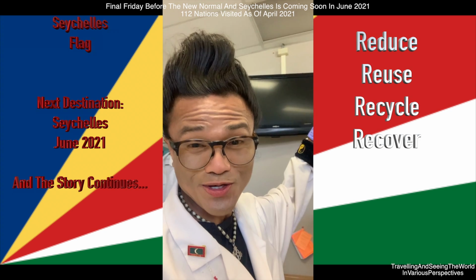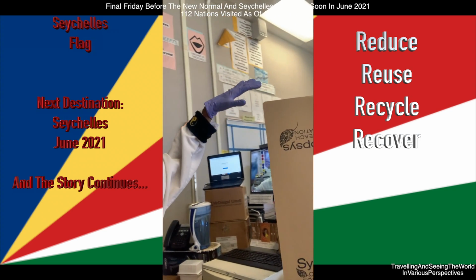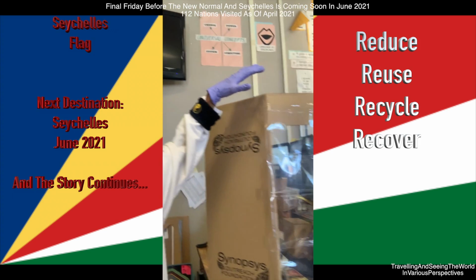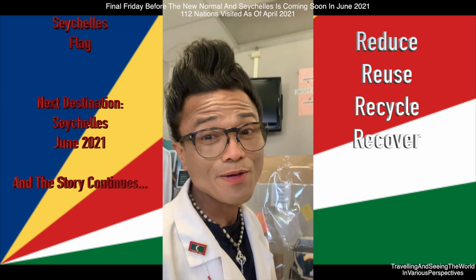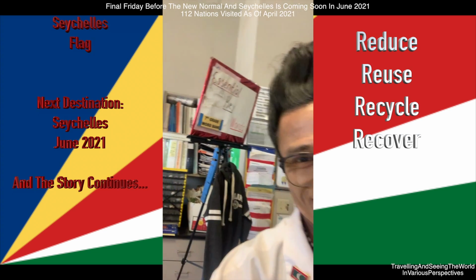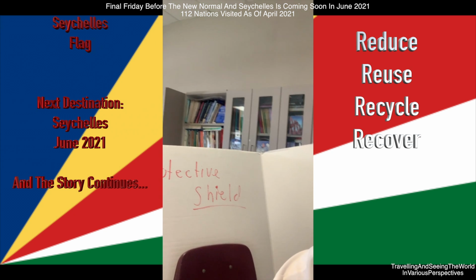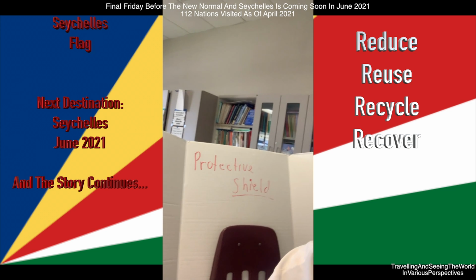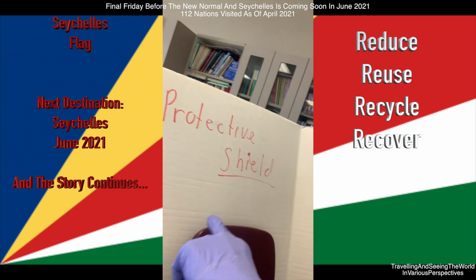So take a look. What do you think? What is this anyway? Well, it's a kind of improvised protective shield, like that. It says right there, improvised protective shield. I made this from recycled materials from a display board.